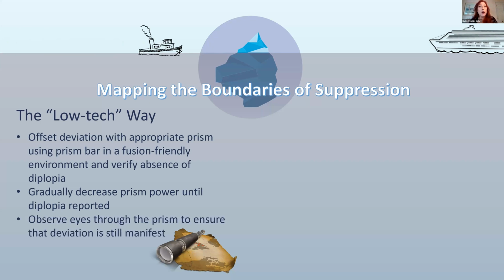Now, this sounds simple, but it can be very tricky. You have to observe the patient's eyes through the prism to make sure that the deviation is still manifest. Just because your patient has a manifest strabismus does not mean they have no fusional vergences. So in some cases, this method is going to be problematic.